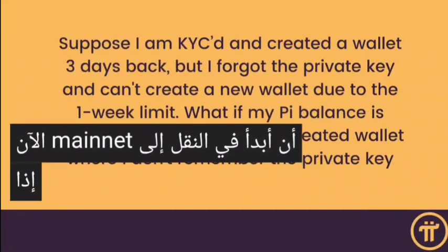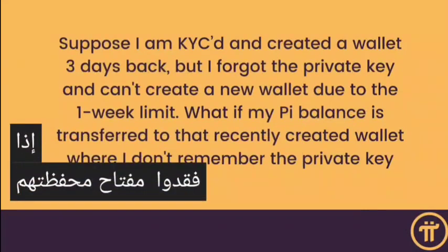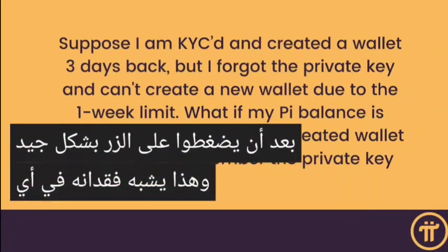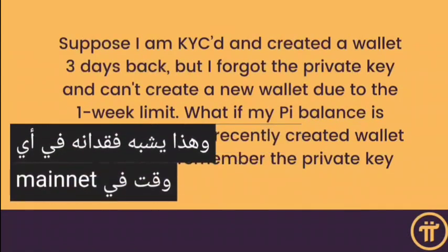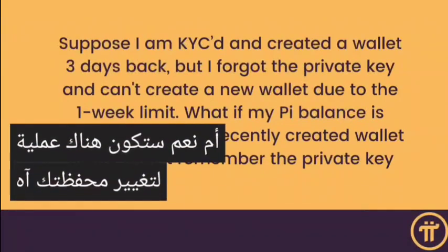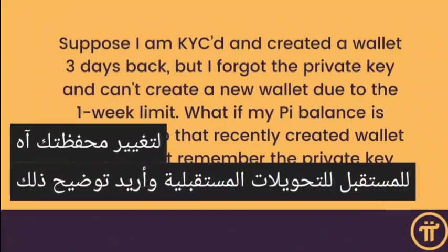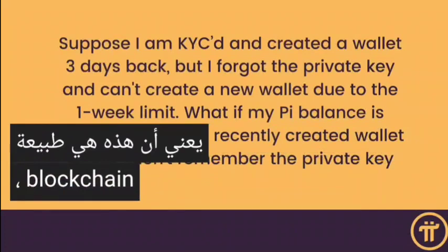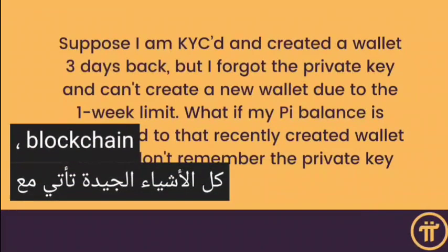If they lose the key to their wallet after they pressed the button, well, that's similar to losing it at any time in mainnet. Yeah, there will be a process for changing your wallet for future transfers. And I want to make it clear, that's the nature of blockchain. Every good thing comes with its own negatives.